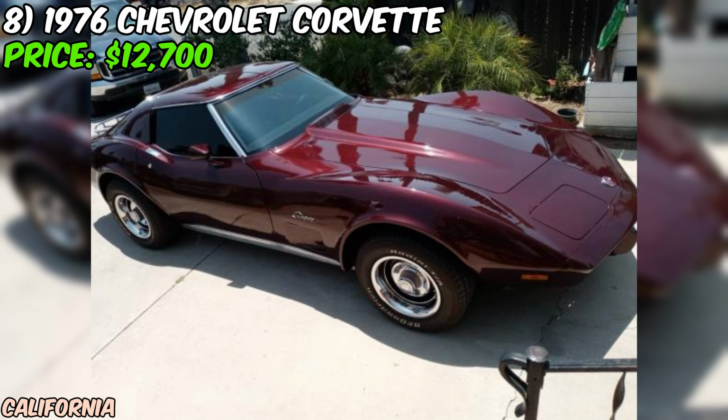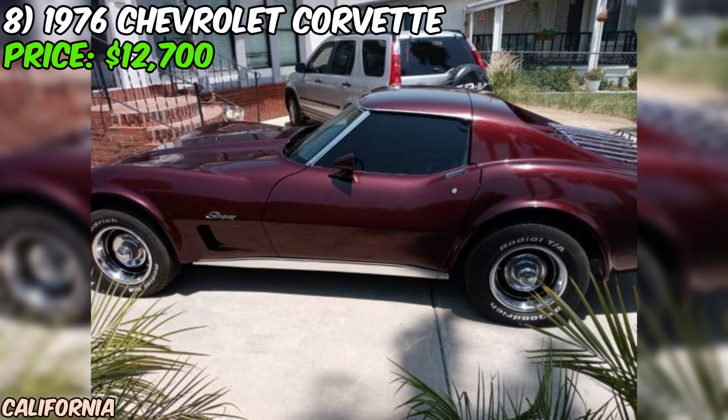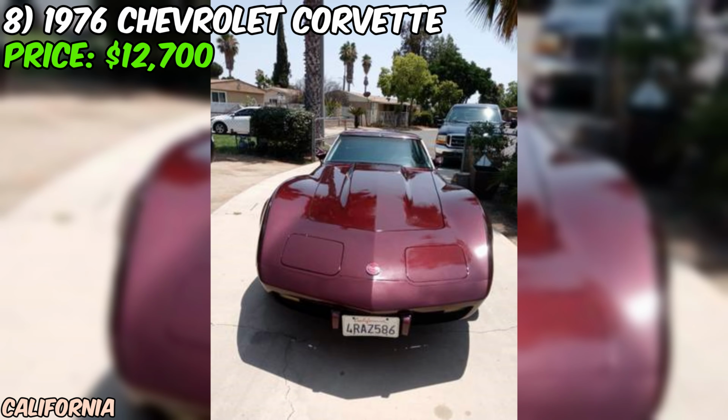The odometer is broken, so the actual mileage is unknown, but based on the overall condition of the car, I wouldn't be too worried about that. It's also got 130,000 miles on the clock, which is pretty typical for a car of this age. And honestly, with proper maintenance and care, a Corvette can easily go well beyond that.